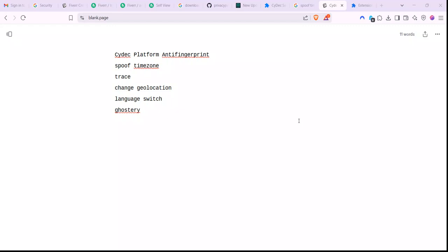There are a lot of anti-fingerprint extensions out there, but this Cydec really works like mad. But I think they stopped operation in the year 2023. It is very difficult for you to find it. So how are you going to find it? This is a simple way to get it.